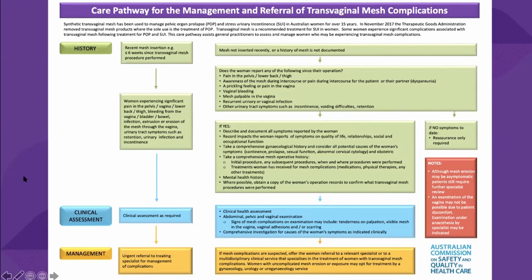So it is tricky, and we just need to spend more time ascertaining whether they have a mesh. If they have a mesh, what type of mesh they have, when was it inserted, where was it inserted, and what specific problems they have. And then again, this is not something that can be managed easily. If they truly have mesh-related complications, it will warrant an immediate referral to a tertiary center or specialist assessment.